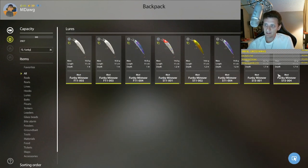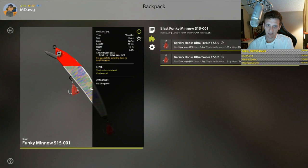So for a lot of the day, I was also using this guy here, funky minnow S15001. I caught some nice fish on it today, although it's slower. Right now for me, the spoons are a little better bite rate, although the ultralight's been catching nice on that little wobbler we're using. But this guy was not bad though. It might be worth you trying.